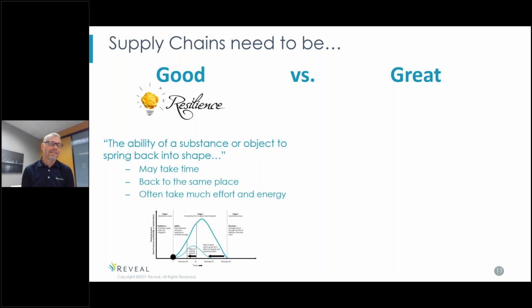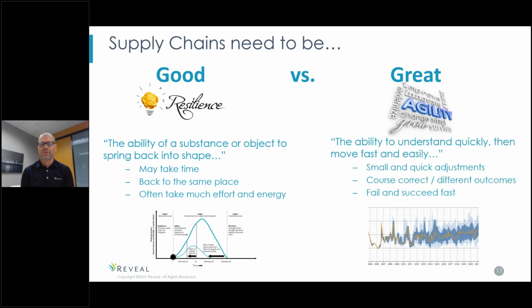The problem with that is it takes a lot of time. It typically just goes back to the same place where it was, and because resilience often needs a lot of redundancy, it's very expensive and creates a lot of energy. But who wants to go back to where we were? That's the challenge, moving to a great supply chain.